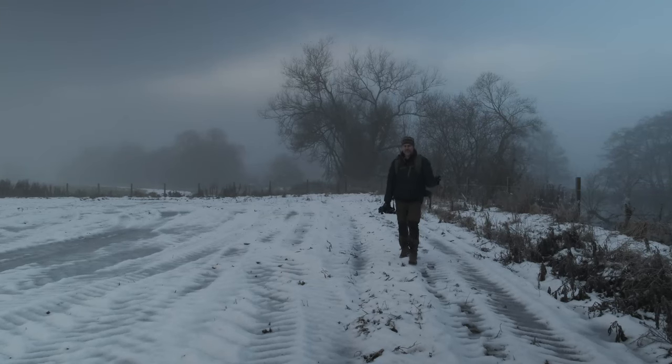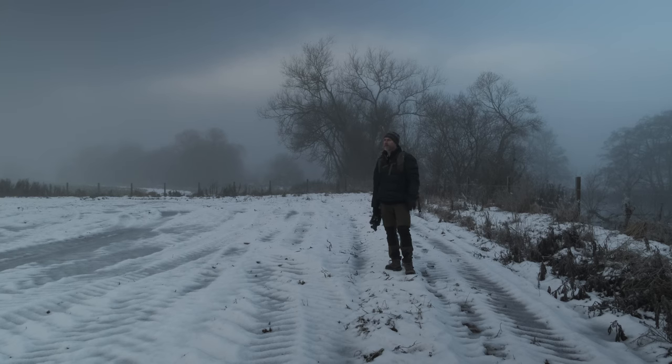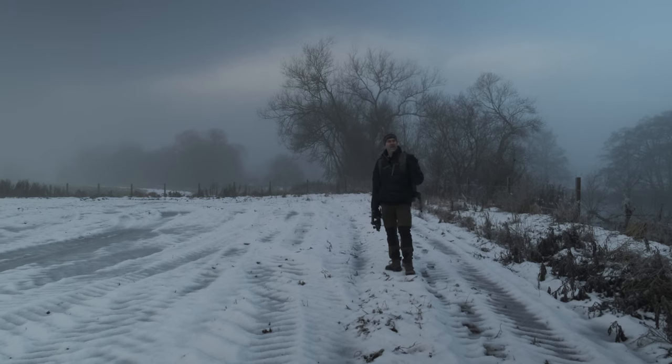Definitely came to the right place today for photographing. The mist just seems to be lingering. Every now and again it clears, but I think the way the river flows through the glen here, it really keeps the mist in.